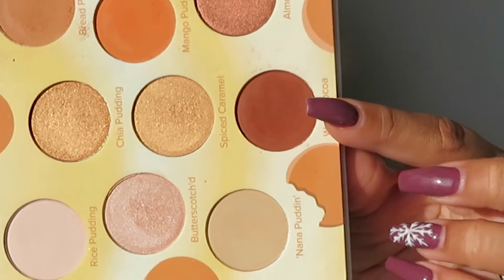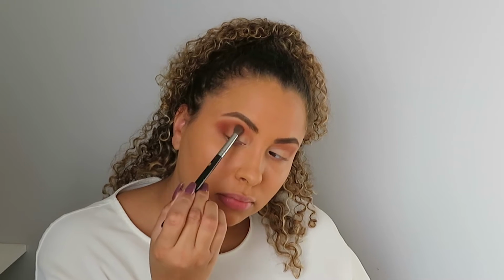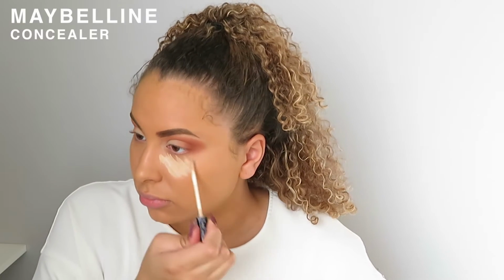I was a little surprised that it wasn't more of a wintry palette. I was thinking blues and whites and cool tones. But it's an everyday palette and you can never go wrong with that. And I can totally respect the fact that not everybody celebrates Christmas or has winter. So I get that, but I'm definitely gonna use it today for this look.